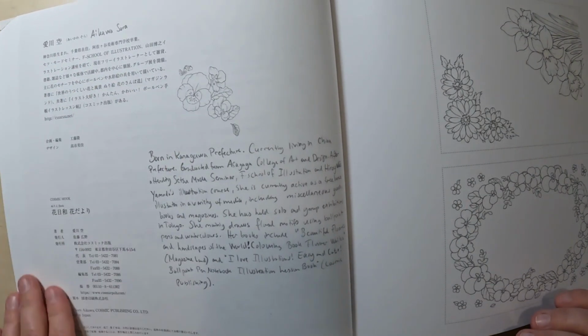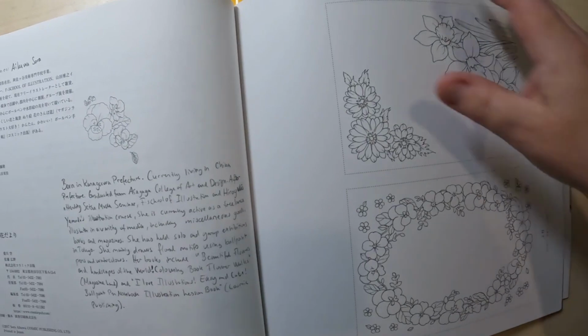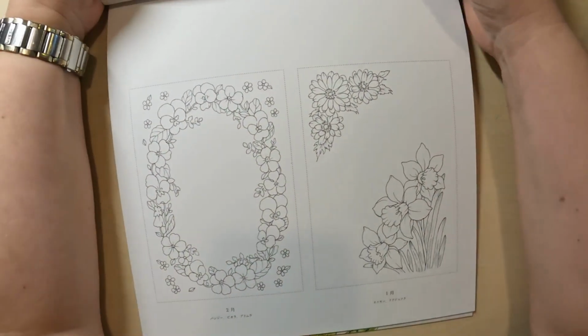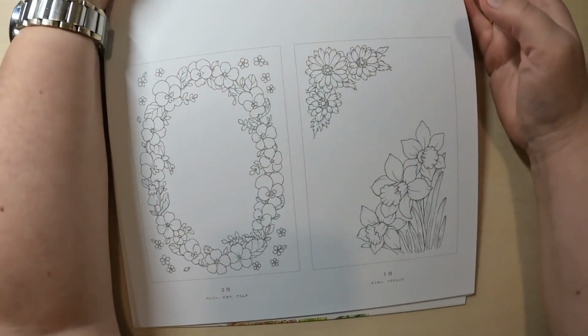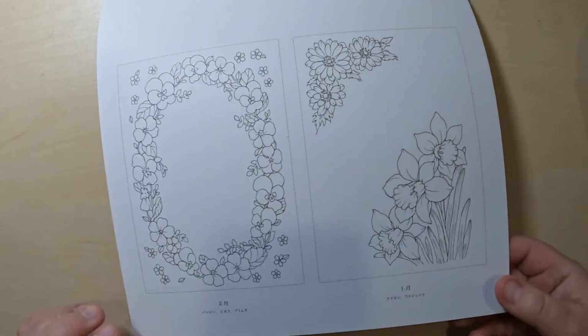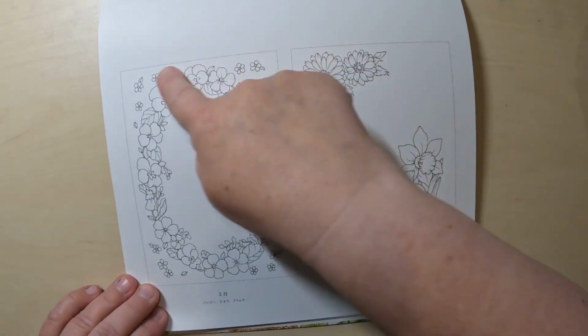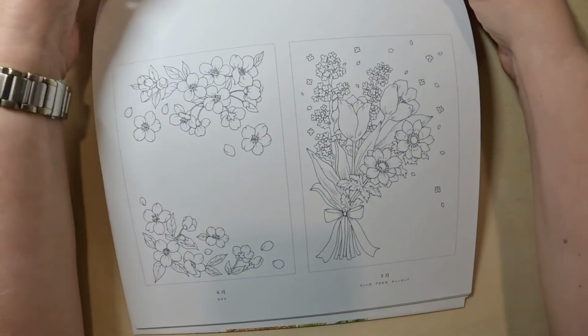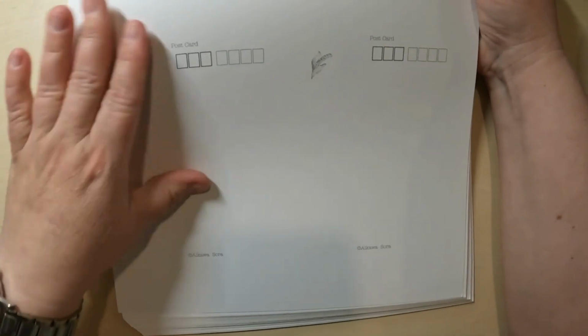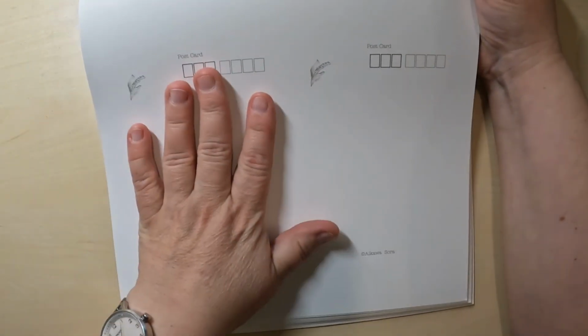And then we just have the normal things about here, who has edited the book and when it was published and so on. And here we have the appendix here with these seasonal flower cards. And of course, you can say these are for the months, January and February and so on. You can see here, you can cut them out here with the dotted line. And on the back, you can see here, there is certainly room for writing a message and an address and putting a stamp on them.